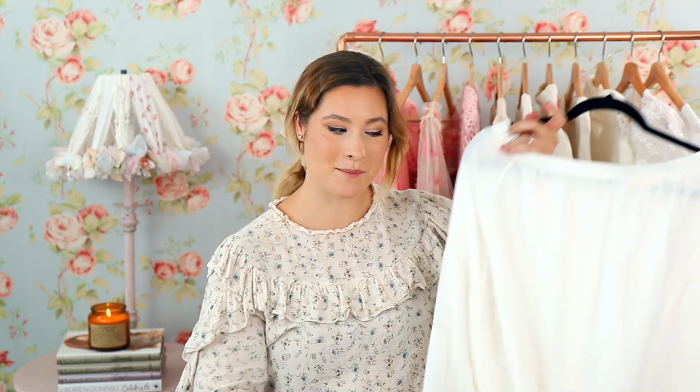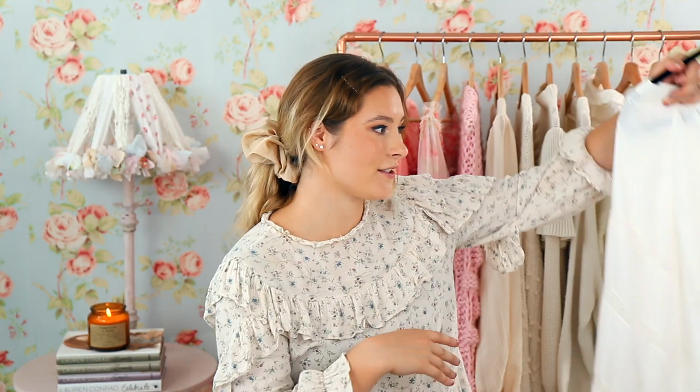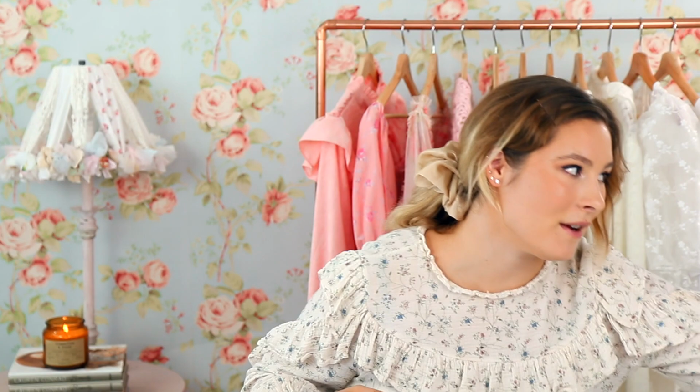This next outfit is 100% my style. I started this look off just with a maxi skirt. I wanted just a cream on white look. So I went for the white for the bottom part of this look, or at least for the skirt. And then I also paired it with this top. I've had this top for so many years. This is from Shein and I keep on pulling it out.